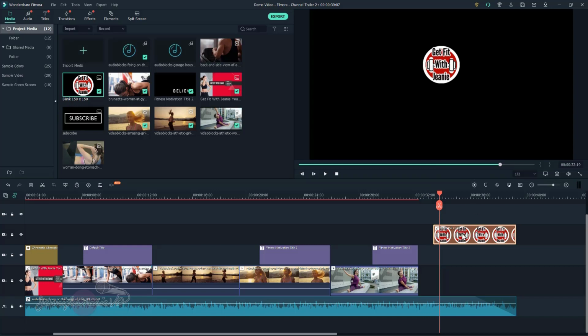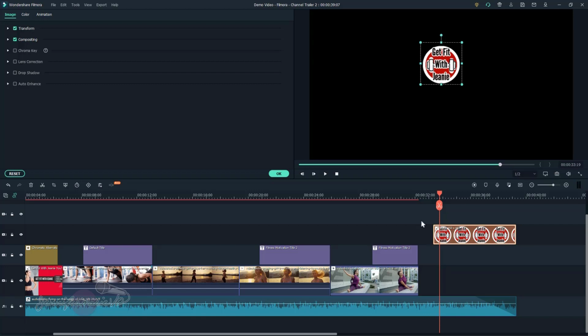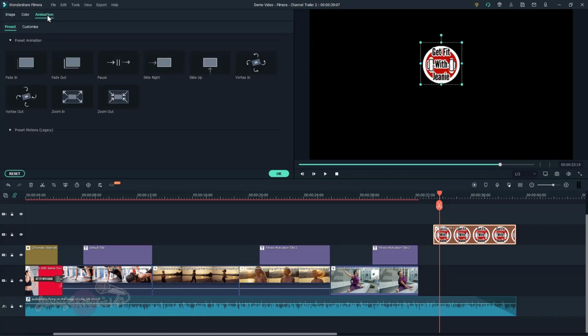So I'm going to double click on it to add an animation, then click animation, and then here you can add any of these preset animations or preset motions. I like the vortex in. So you can see it does this cool little vortex in animation. And then here you can actually click and adjust this if you want it to go slower or faster.